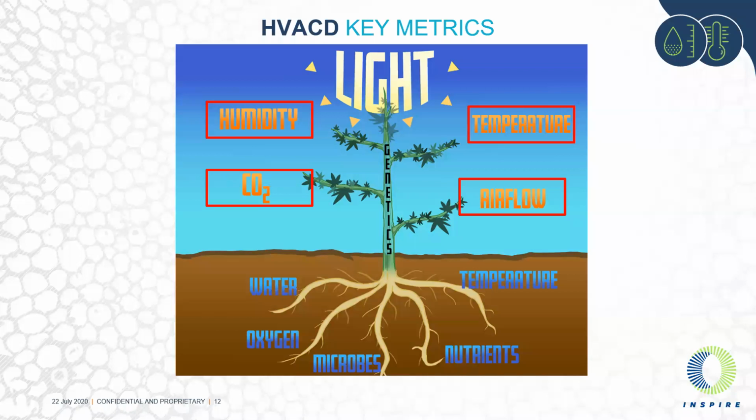So at Inspire, we identify 10 cardinal parameters for plant vitality. And this also borrows heavily from the work of Dr. Bugbee. The 4 parameters that land in the Inspire wheelhouse are humidity, temperature, CO2, and airflow. In terms of managing the parameters, the easiest to control would probably be the CO2 and the room temperature.